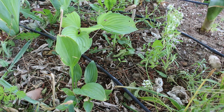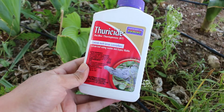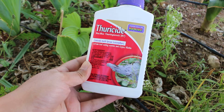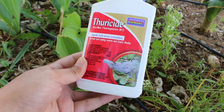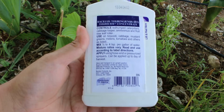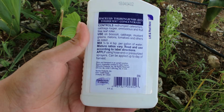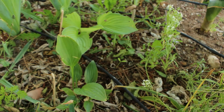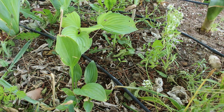So the way I deal with it is BT, this guy right here. It's a bacteria, and you mix 2 tablespoons of this in a gallon of water in this sprayer, and I spray this all around my garden. Everywhere there's damage, and wherever there's no damage, I still spray it. It's not poisoning them. It's a bacteria that they eat, and it signals their brain to think that they are full, and they no longer eat, and they starve.